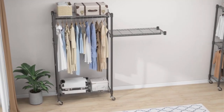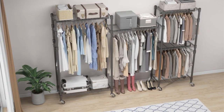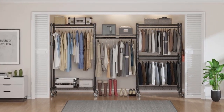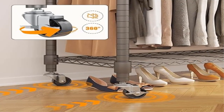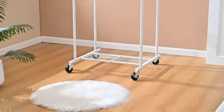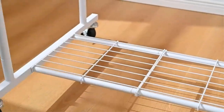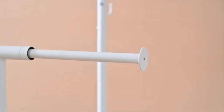It works well in a bedroom, studio, walk-in closet, garage, or any other location needing clothes hanging storage space. Large clothes storage space based on the classic design, the product is widened. The spacious space is suitable for storing clothes. Dimensions: 47.2 × 17.7 × 80.7 inches high.